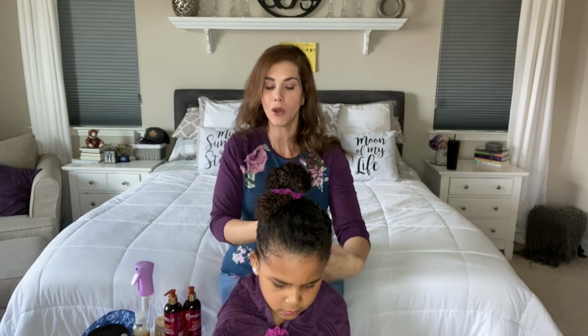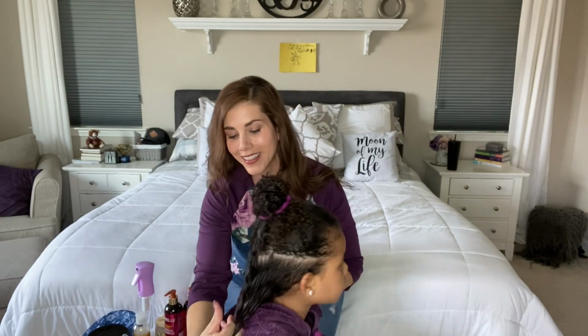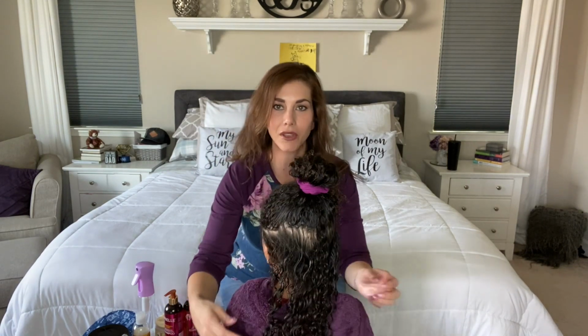So I just work those 2 pumps into her hair. And you guys, here, let's spin. Look how long her hair is. It's so long, but it bounces right back up with her cute curls.